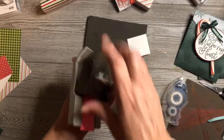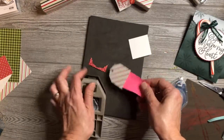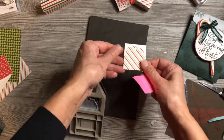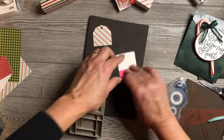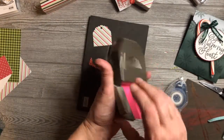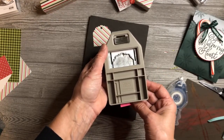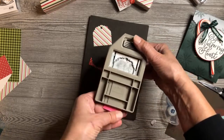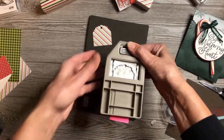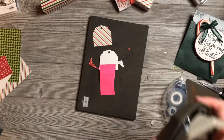Giving that a punch. Going to use my Post-it note to pull out my paper, and I'm going to do the same thing with this. There we go. And again, I'm going to move this around until my paper is centered. There we go. It's pretty centered. Giving that a punch. Pulling that out.